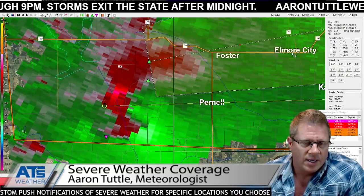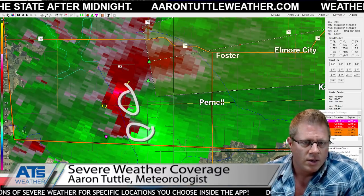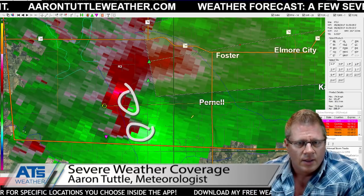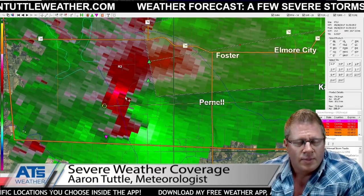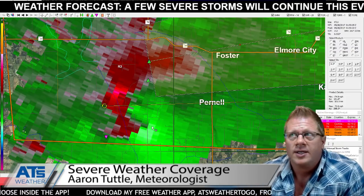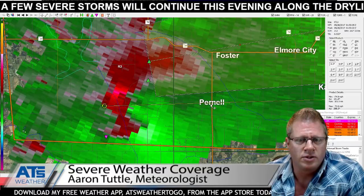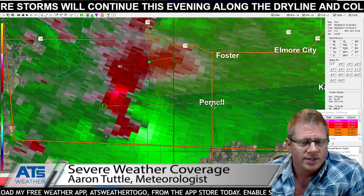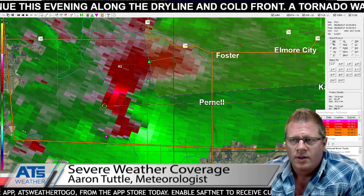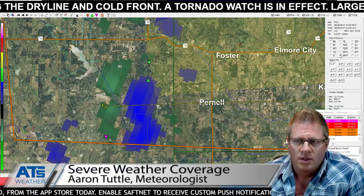Let's see if it's gotten any tighter. We actually have two areas, one here and an old one here. So the new one will take over, the old one will die. So there might be a couple of wall clouds with this one, if you were to actually be able to see it. And this will pass just pretty close to Purnell here in the next 5-10 minutes. Not a tornado warning, just the tail end of this particular storm, which is pretty strong.